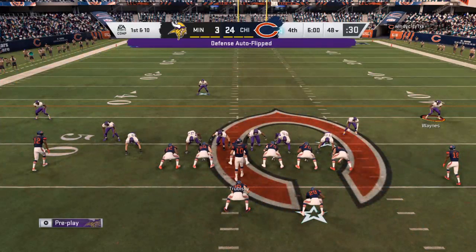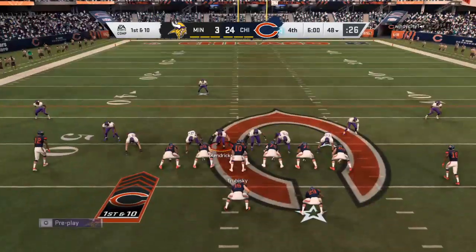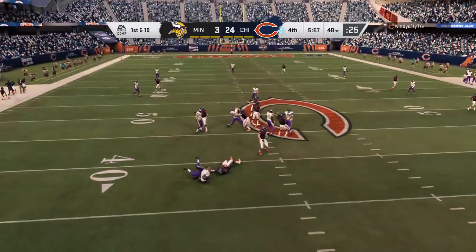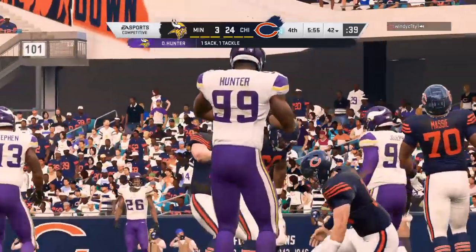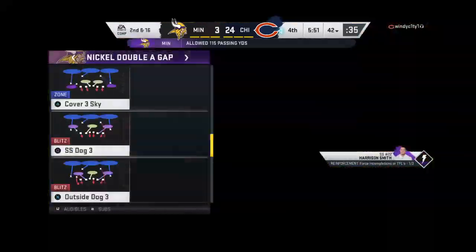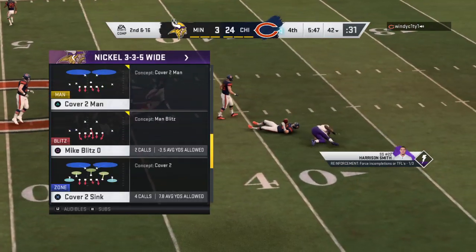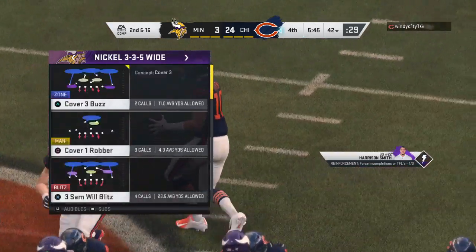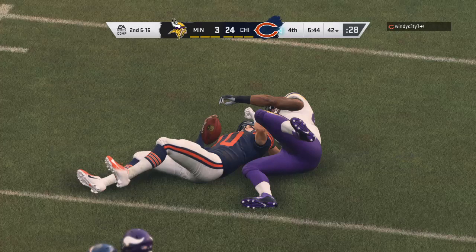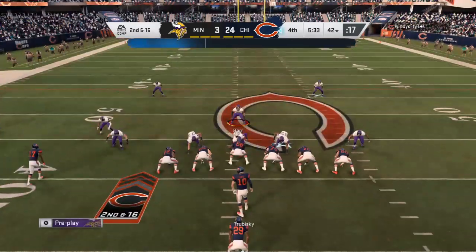Good starting field position for them here as they come up 1st and 10. After the interception, here's Trubisky. Rush coming, and he's taken down. The defensive end, Daniil Hunter, drops him. Well, they go play fake. The problem is nobody was faked out. And when no one's faked out, what's the end result? Quarterback gets hit. Protection certainly going to need to be a bit better here on 2nd and 16.